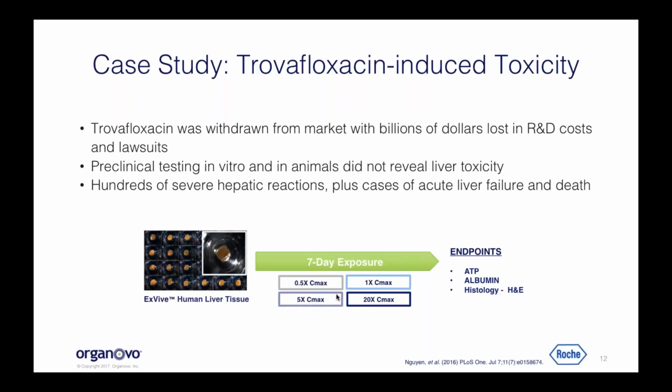And so this is a significant setback in a number of different ways, not the least of which is the impact on patients, right? There were a number of severe liver reactions, including, in addition to acute liver failure, a limited number of deaths. And it's a very significant cost burden to the development cycle for that company in terms of their R&D pipeline.